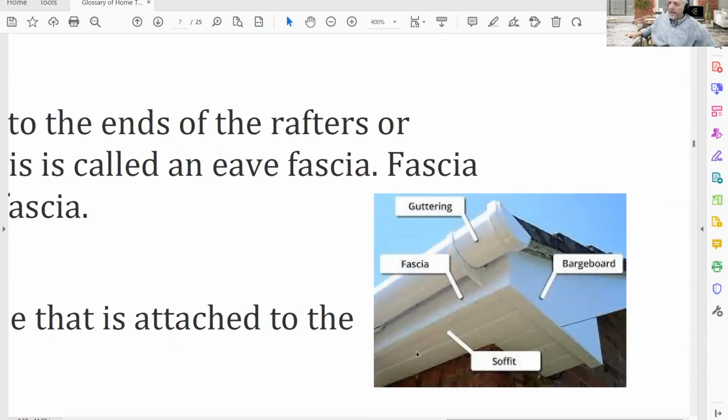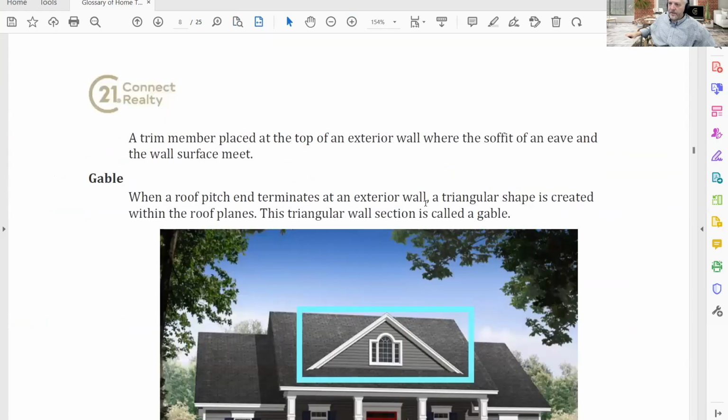All right, so the soffit is the underneath portion of the eave. The fascia is the vertical portion. Then you have the guttering, and a barge board is what is on the end of a gambrel. I don't think you need to know that one, to be honest with you. I very rarely use the term barge board, for what it's worth. Okay, any questions on those?